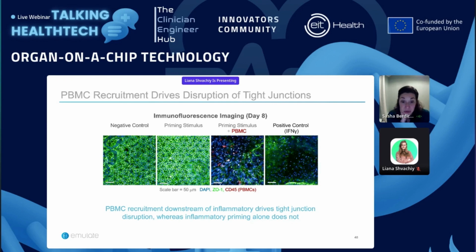So this is immunofluorescent imaging, really to show that what we saw through the media on the slide before can also be tracked visually, which is of course very important. We focused on the expression of tight junctional proteins. And you can see that both the untreated control, but also the priming stimulus without the immune cells, did not cause any damage to tight junctions of the epithelial layer.